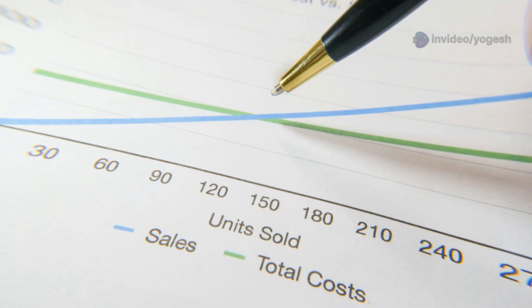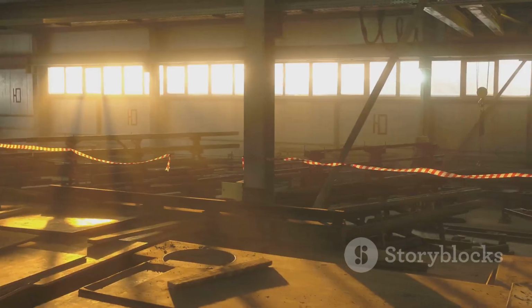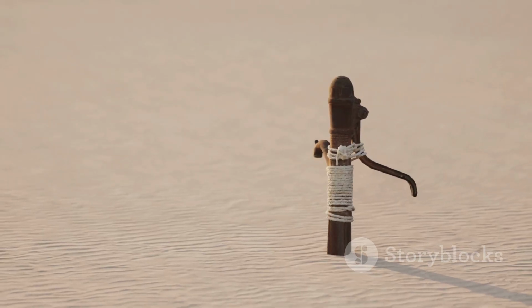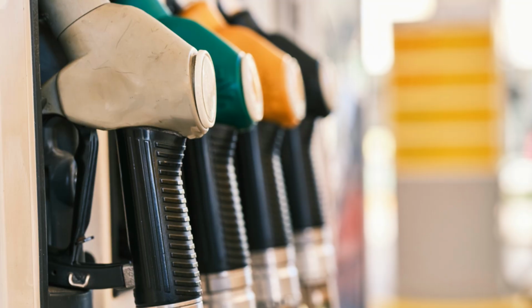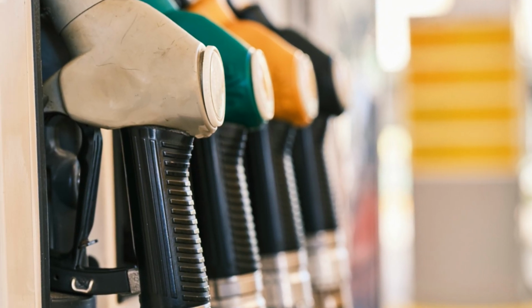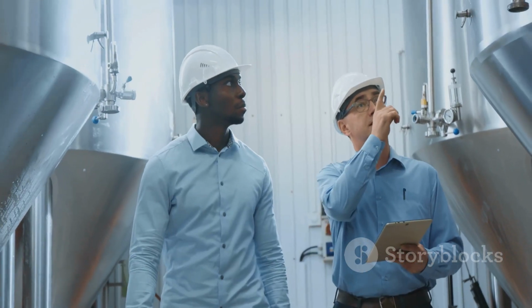Consider total cost of ownership: purchase and installation, energy, and maintenance and downtime. Cheap, unreliable pumps cost more in the long run. Use online selection tools to compare options and find the best fit. Follow these steps and you'll have a reliable, efficient pump for any job. Science leads to smart solutions.